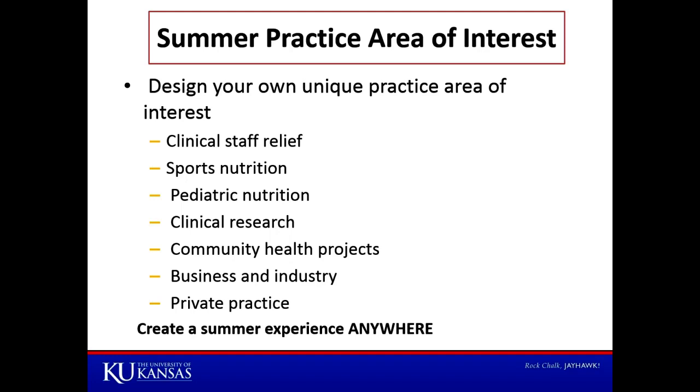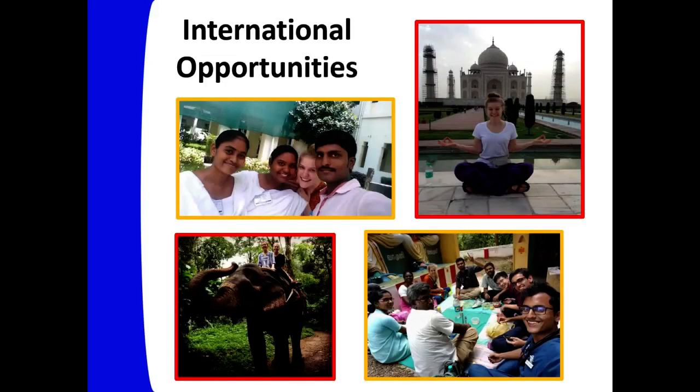So long as we're able to identify someplace and I'm able to deem that those individuals are qualified to have you as a student, and we're able to get an affiliation agreement, we can work with you to get something set up. During the summer practice area of interest, we've also had students that apply for the Robinson International Award, which is an award to go to Vellore, India.